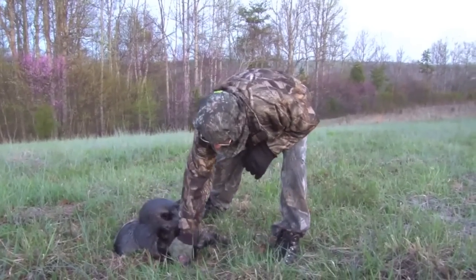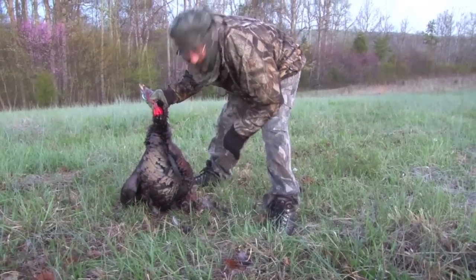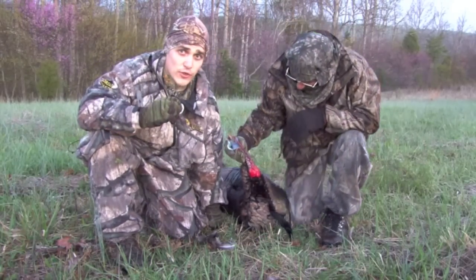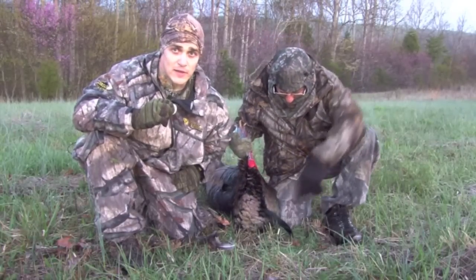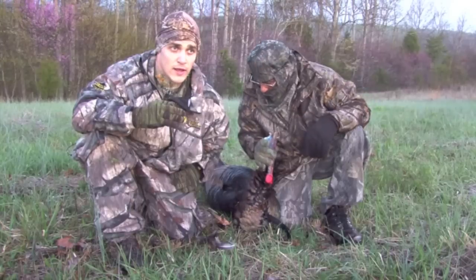Man, a little beard. Wow. So it was opening day, here on a Thursday. We heard him gobble out of roost. We got in, and about 15 minutes later, we saw this bird coming in full strut.